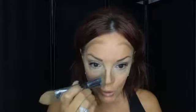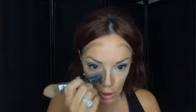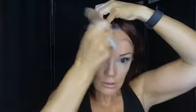Now we just got to blend all that. See what happens when you blend? I basically created a nice little cheekbone for myself. I'm going to thin out my nose and give myself a chiseled nose look. Make sure you bring it down the jawline so everything blends.